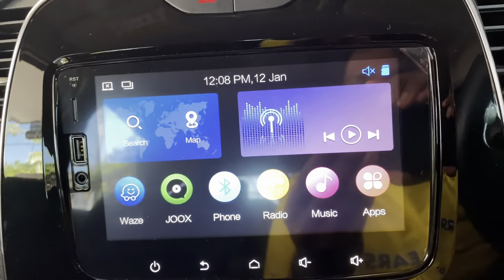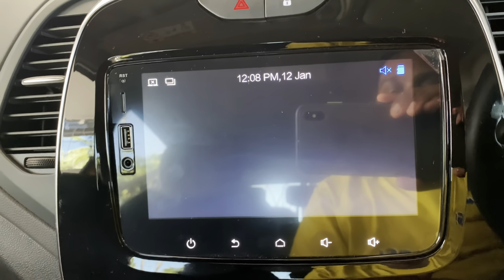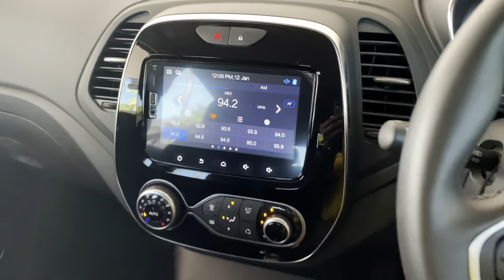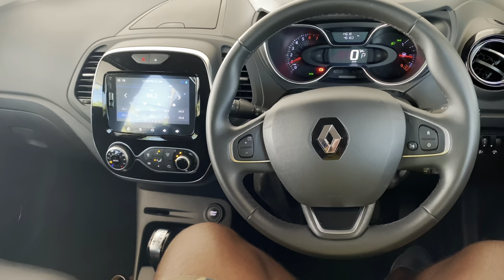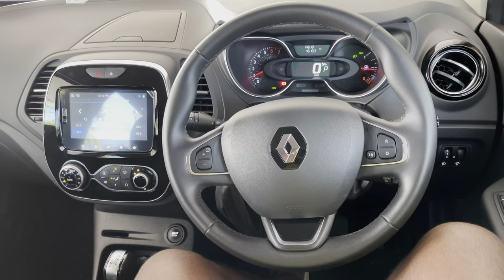So yeah, that's about it for the infotainment system. To go back to radio, just hit on radio, and it'll take you back to your radio display right there. So yeah, overall, it's a very good infotainment system, and it's really good and easy to use, and overall it's very nice.